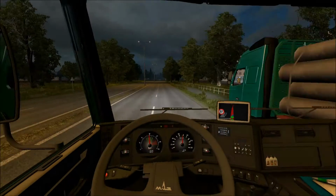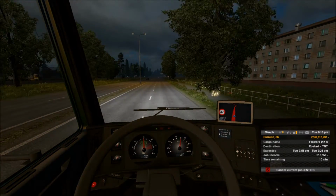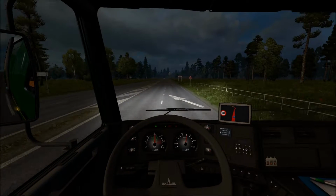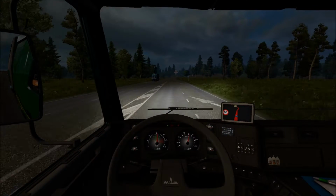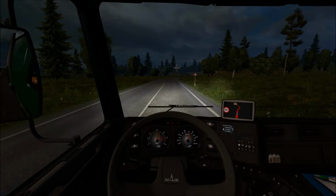Aha. Right, we're still late. We can't be still late. Oh my god, yeah. 28 minutes behind schedule. So that's probably going to cost me about £2,000 maybe. So we'd be lucky if we get about £30,000 for this. Because if you're late for a little bit of time, this game punishes you.